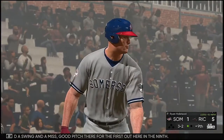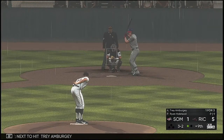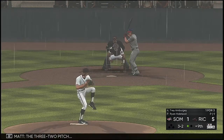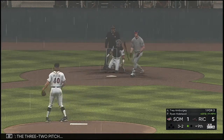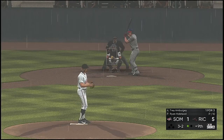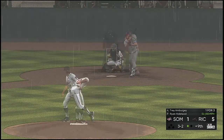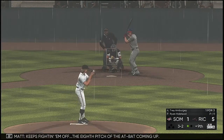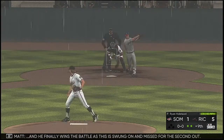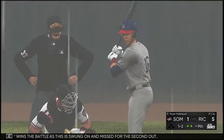Good pitch there for the first out here in the ninth. Now next to hit, right, Trey Ambergy. The 3-2 pitch. Keeps fighting him off. The eighth pitch of the at-bat coming up. And he finally wins the battle as this is swung on and missed for the second out.